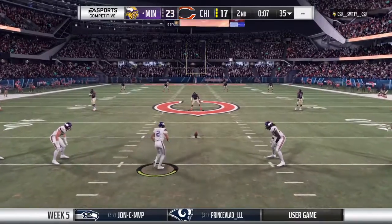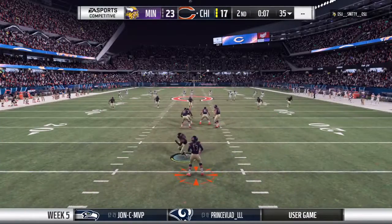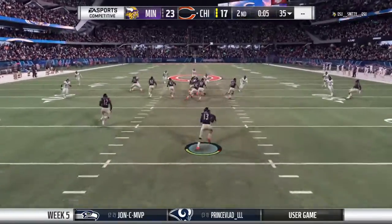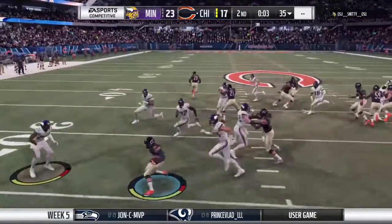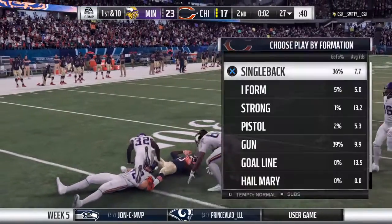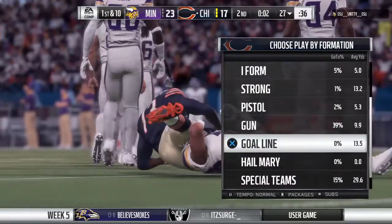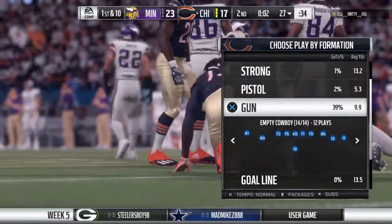Forbath out to kick this one away. This is taken just shy of the 10 here. And he'll take this across the 25, couple extra yards up to the 27-yard line. And now Chicago getting ready to go as they take the field.